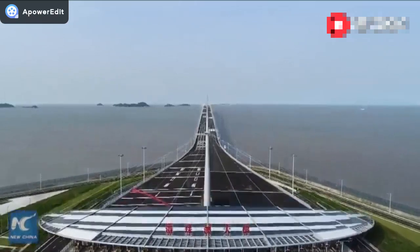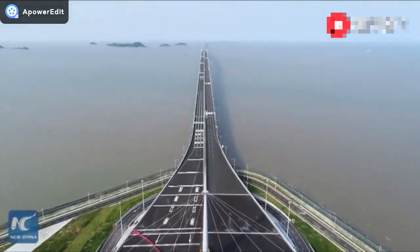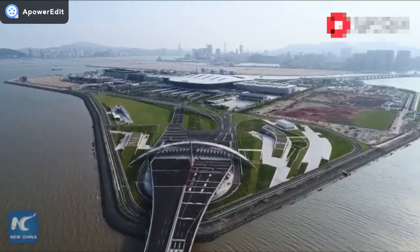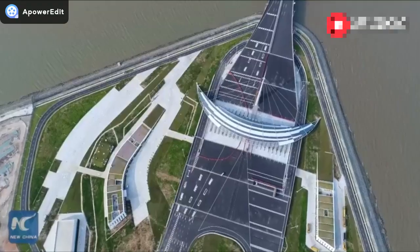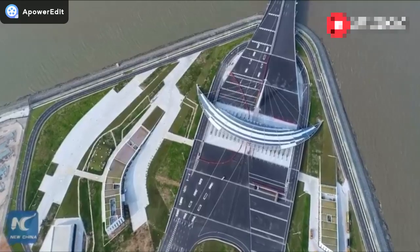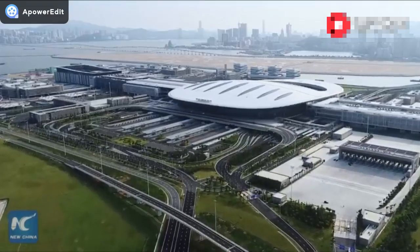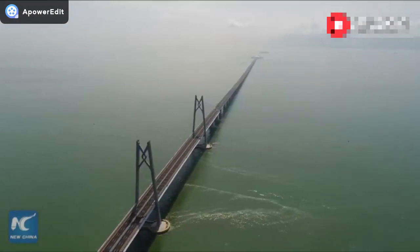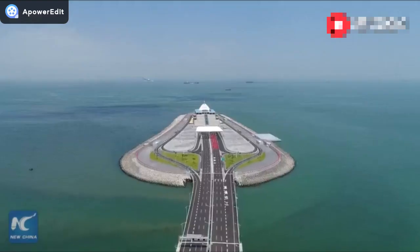The construction of the whole project kicked off in 2009 and was completed in this February. So the bridge now is in a simulation operation. This main bridge structure is also the place we're going to have our ride today.